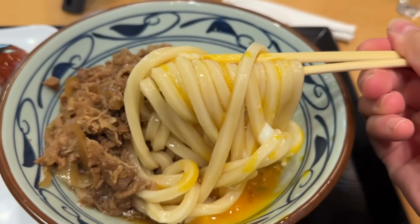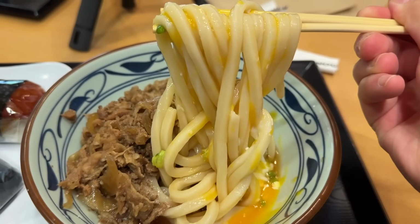Oh my god, those noodles are so chewy. These are just so bouncy, so springy, and surprisingly the flavor of the broth really sticks onto the noodles. Like as I'm slurping up the noodles, you can definitely taste that flavor. It's really good. I do indeed think this one is better than the SF location.